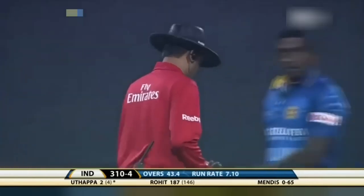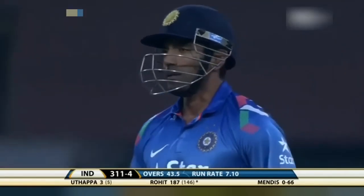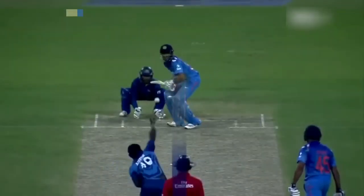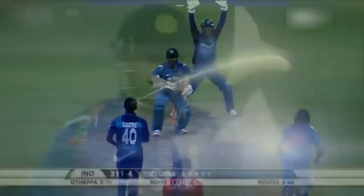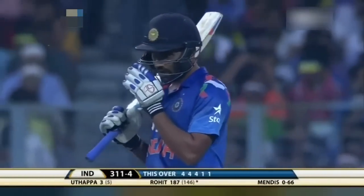Yes, I think he was looking for placement. He knew exactly where the fielders were, and he knew that the outfield's a quick outfield. So he was just looking to place the ball, trying the reverse sweep, walking across. He's got a bit of bat to it. It was an appeal by the wicketkeeper, not by the bowler. The bowler must have seen the ball hitting the bat.